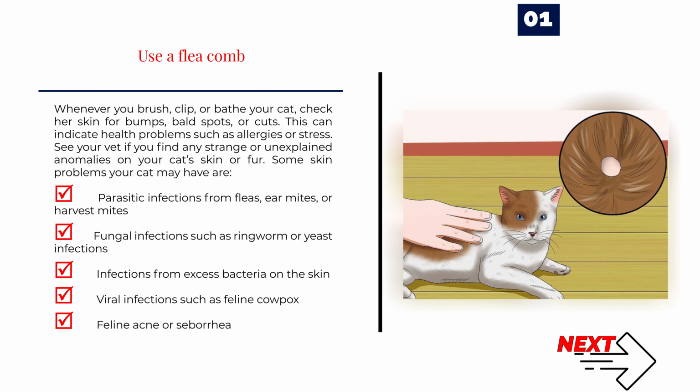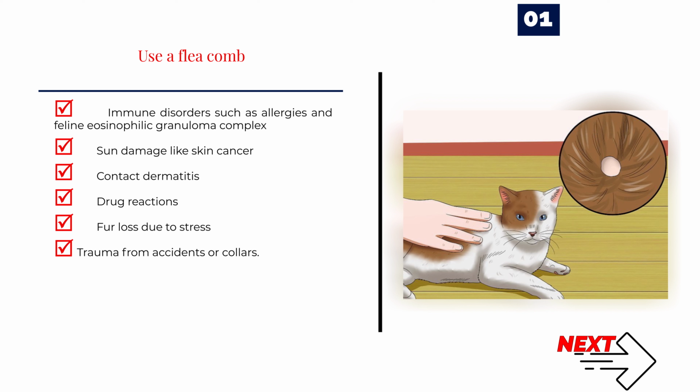Some skin problems your cat may have are parasitic infections from fleas, ear mites, or harvest mites. Fungal infections such as ringworm or yeast infections. Infections from excess bacteria on the skin. Viral infections such as feline cowpox. Feline acne or seborrhea. Immune disorders such as allergies and feline eosinophilic granuloma complex.